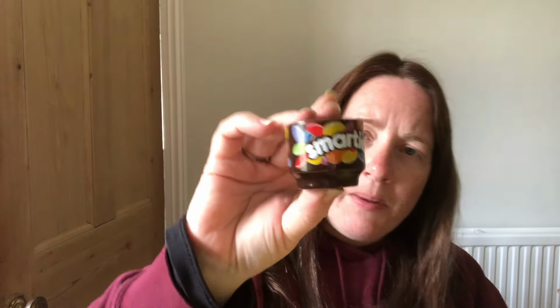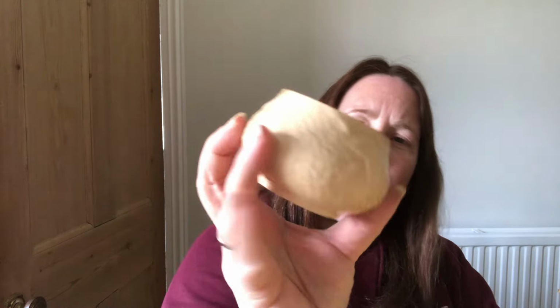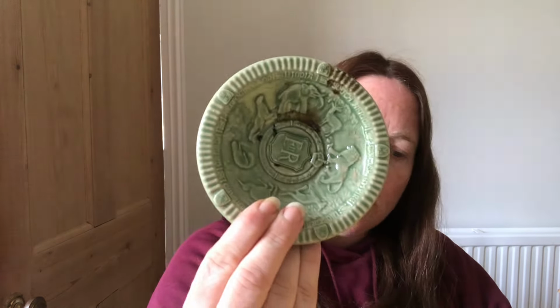Little Smarties egg cup. I think they're Hornsea. Yep. Don't think that's probably worth much at all. And then got this little trinket pot, which is Wade Bramble. Oh my gosh, I can hear sirens outside. Fire engine. This is a British Empire Wade England Coronation 1953 ashtray, I'm guessing. Nothing like having an ashtray to commemorate someone's wedding.